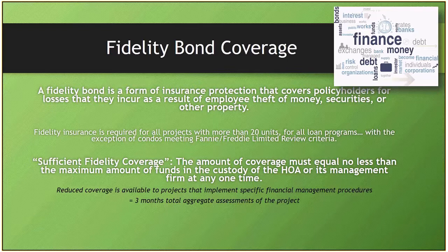Anymore, I don't see where the management company and the HOA actually commingle their funds. So that's a good thing. And obviously, as long as the HOA gets a copy of their bank statements, and they should, then you can use the lesser amount.